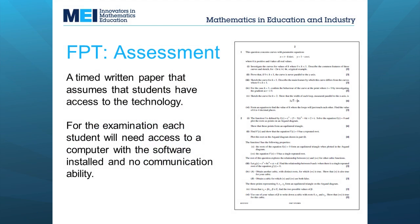So, this session obviously is about assessment, and we were very aware of just how much a driver assessment is in terms of what happens in the classroom. That paper's not put up there as an example of something that you're expected to read. It's put up there to show you that the assessment will look like a normal, traditional, if you like, mathematics paper.